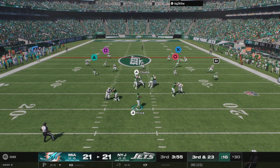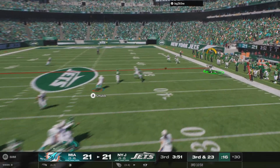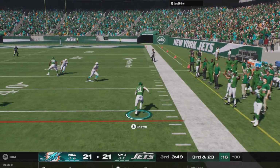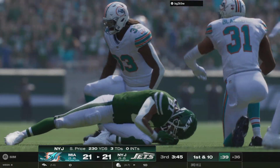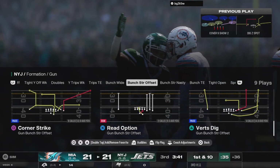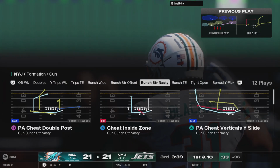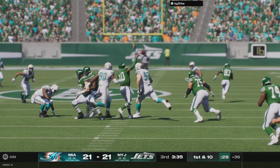Third and long for him here. Look at all this time. Caught by the open man. And they catch up to him, but not until he's got a huge gain and a first down. A pickup there of 33 yards. And it's good enough for a New York first down.